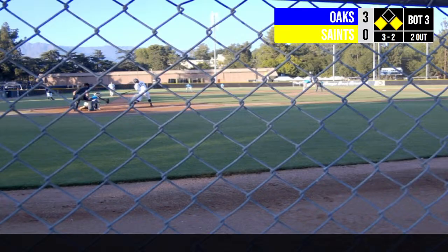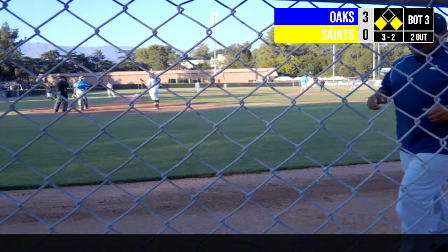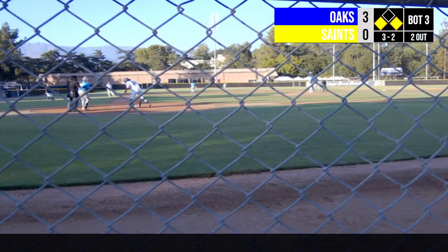3-2 pitch. There goes Freer. And we'll reset and do it again as Turner fouls that one into the dirt. Yeah, I wouldn't be shocked right here if Umland goes to something low, whether it's his changeup or fastball. It seemed to work on a few Saints players already today, and you know Cody Turner is antsy at the plate to get a hit, so might as well make him chase for one.